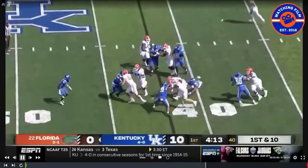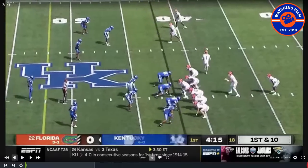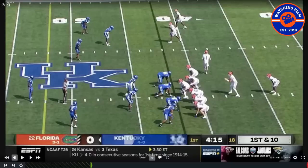1st and 10. Again, backside. Interestingly enough, I think you get a little defensive holding here that wasn't called. This is a tactic against heavy zone teams. When I was coaching in college, we were a heavy wide zone team, and we had somebody do this to us where they would grab our guards and just grab the jerseys and kind of pull them down and let the backers fly through.